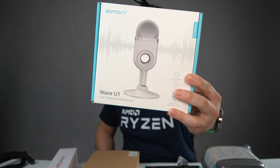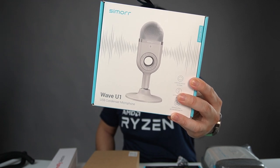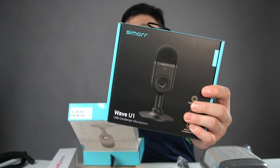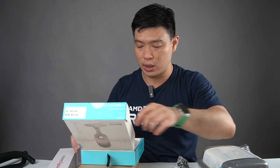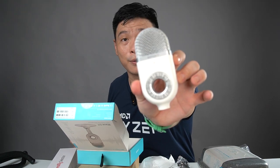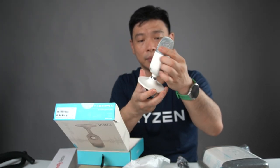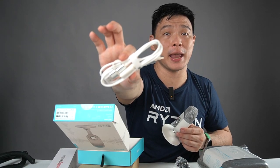Now, I also got something for my live streaming. This is the Seymour Wave U1 USB condenser microphone. I have basically two colors. I have the black and of course the white color, which I'm unboxing here. The microphone looks nice. The mic stand. Of course, the C cable.